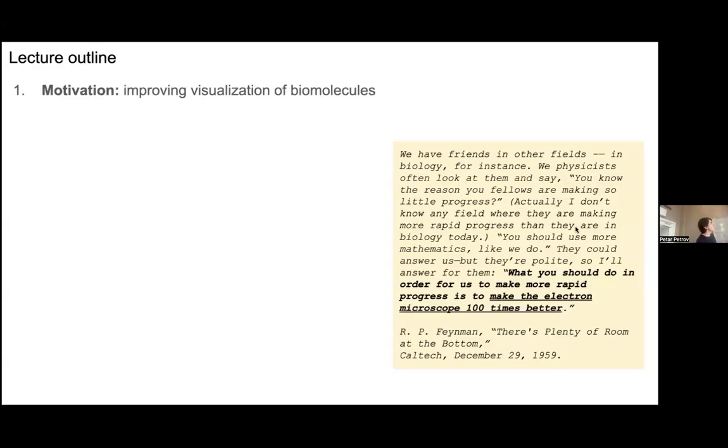But to give you a walkthrough first of what we plan. First of all, we're going to talk about a little bit of motivation behind the talk. The central motivation behind our research is that we want to improve visualization of biomolecules. There are a number of ways that someone could do that. We took a page out of a lecture from Richard Feynman in 1959. He said that one thing that would benefit biologists a lot is to make the electron microscope 100 times better. And so we've chosen to pursue that, making the electron microscope better to visualize biomolecules in particular.